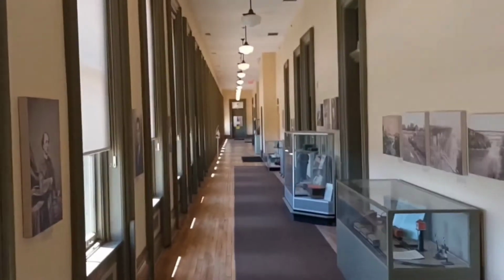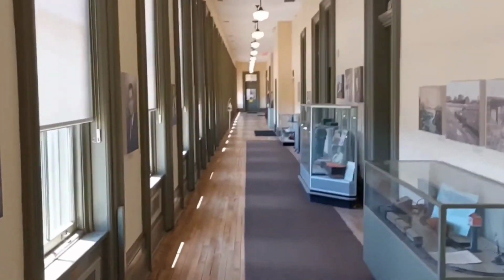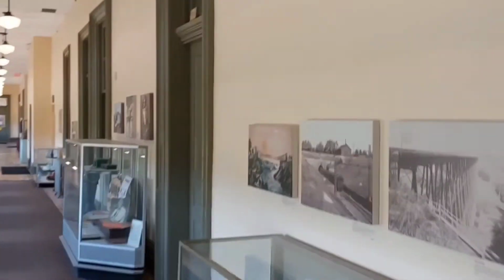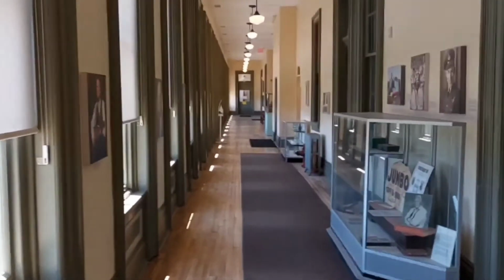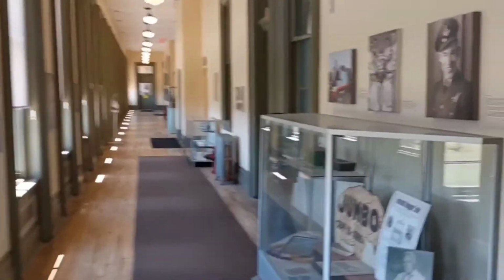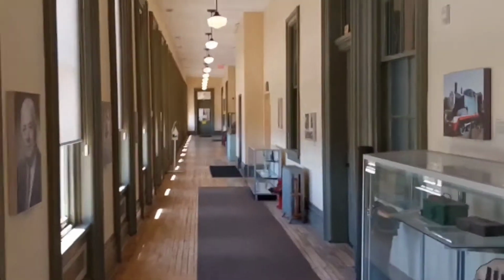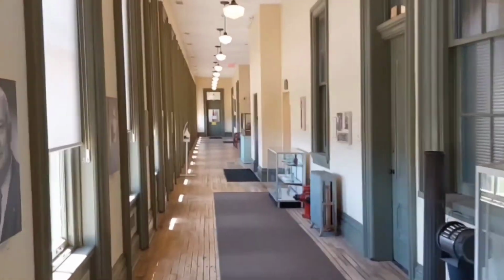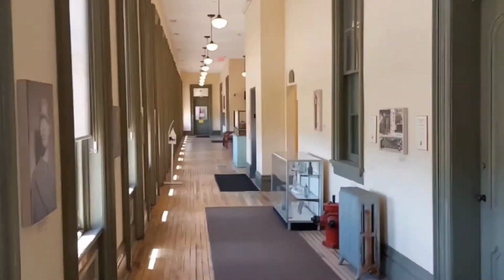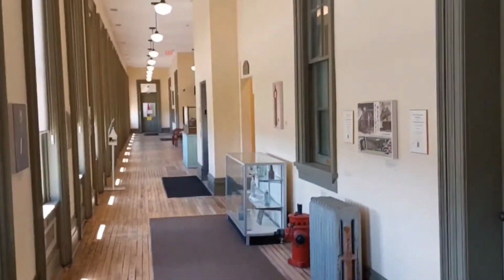There's a lot of artifacts here. There's a lot of stuff hanging on the walls. I mean, it'd take me all day to go over everything that's in this place, but you can just imagine back in the day when this was a bustling station, of the crowds of people that would have gone in and out, especially during the wars. So yeah, I'm just kind of panning down the hall here just to give you a grasp of how big this station truly is.